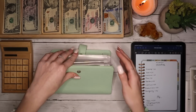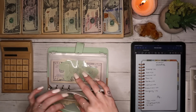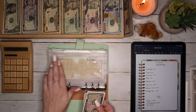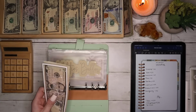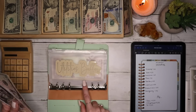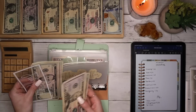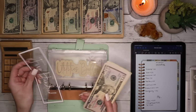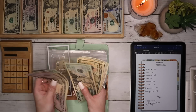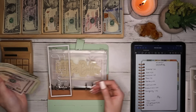But anywho, we are going to do my apartment binder. So I did mention a little bit ago, I think it was in the budget with me, that our last gas bill specifically was $600. So it was just nuts. So I pretty much depleted my utilities buffer, but that's okay. We're going to add all of this in here. So we still have 500 in the bank as a buffer just in case. And then 50, 100, 20, 40, 60, 80, 95, 200, 5, 10, 15, 20, 25, 26, and 27.